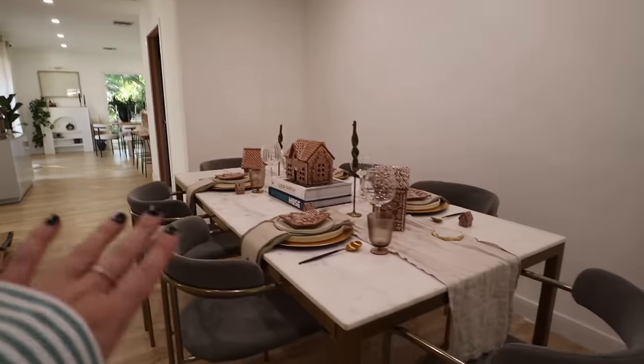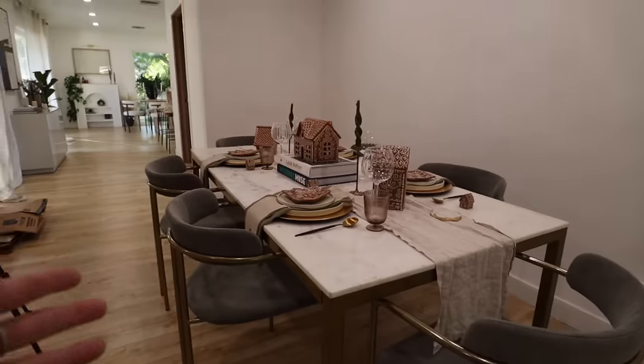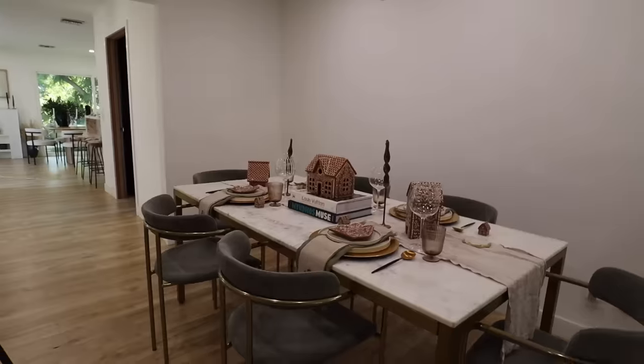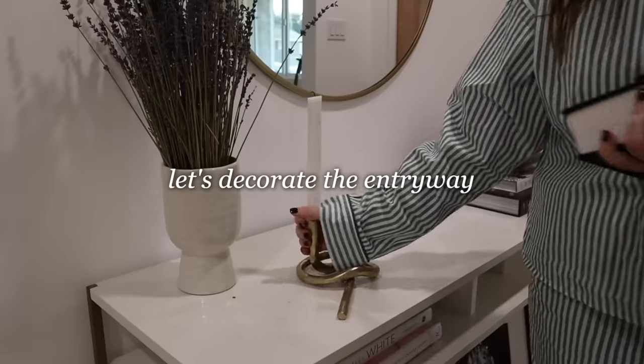If you're new here, this space we don't really eat at. It's just kind of an extra dining space. So that's why I wanted to make this just really cute and Christmassy, and it will look even better in future vlogs, so keep an eye out.